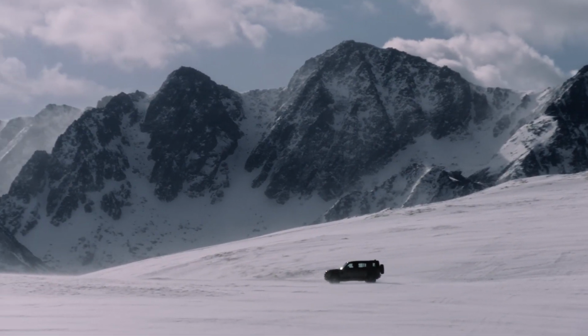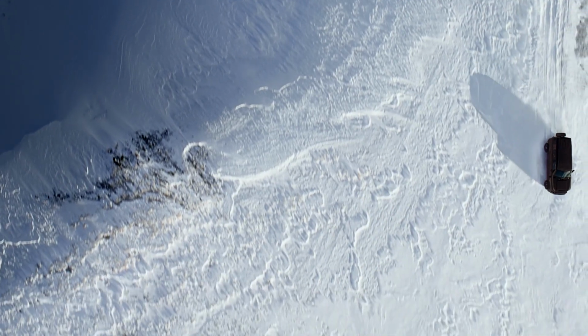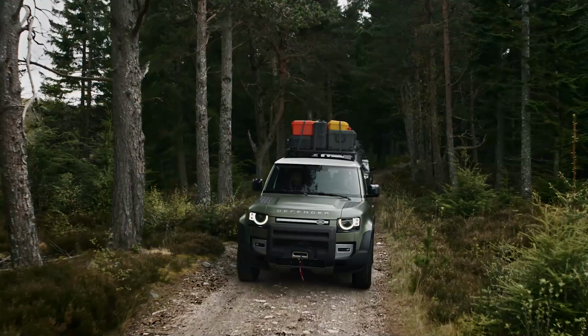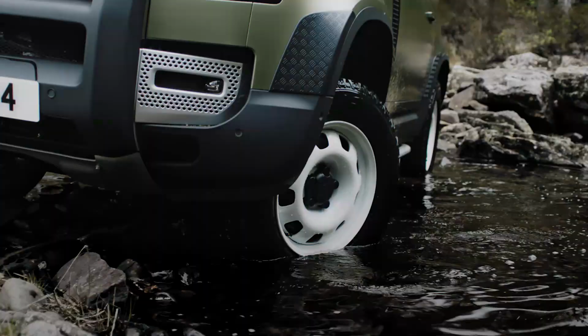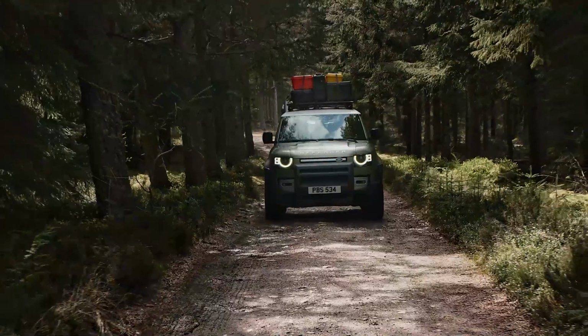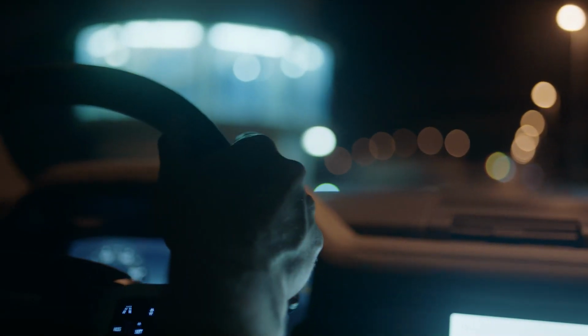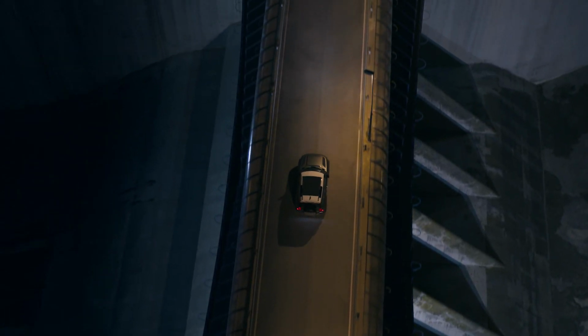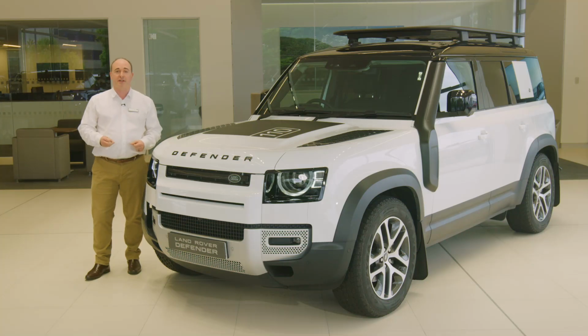More than any other car, the Defender defines Land Rover as a brand, and it's no surprise that this reimagining of the iconic vehicle took some time. The final design is instantly recognizable as a continuation of a line that began in 1948, but it is unashamedly a modern 4x4 with the latest technology, respectful of the past, but not shackled by it.